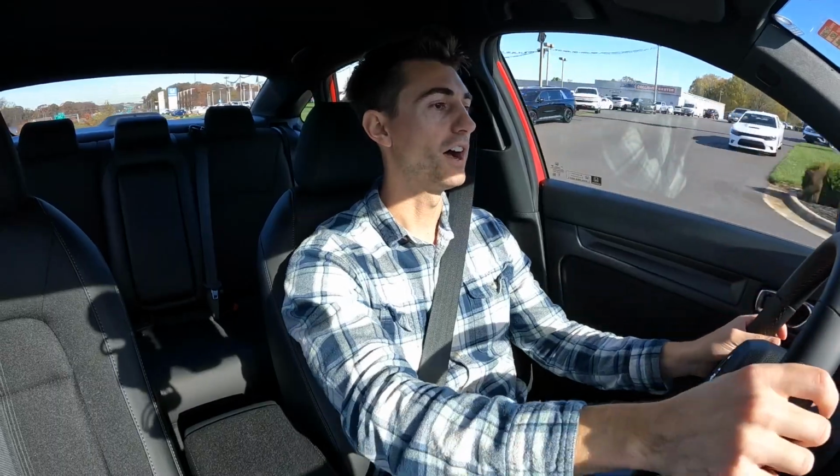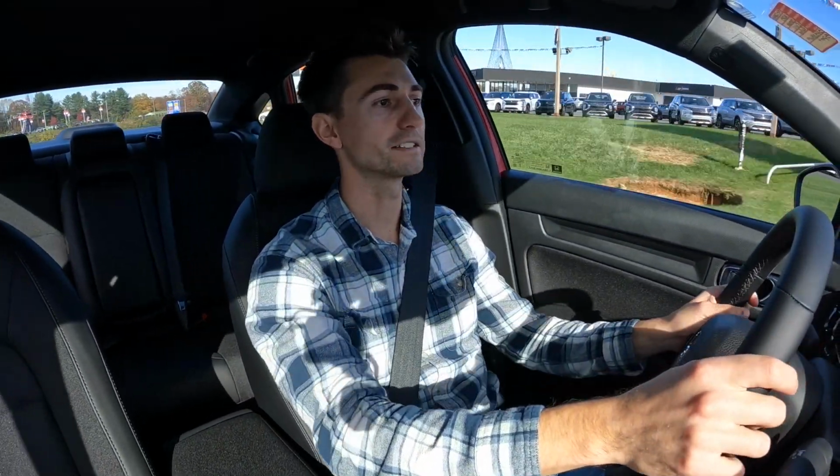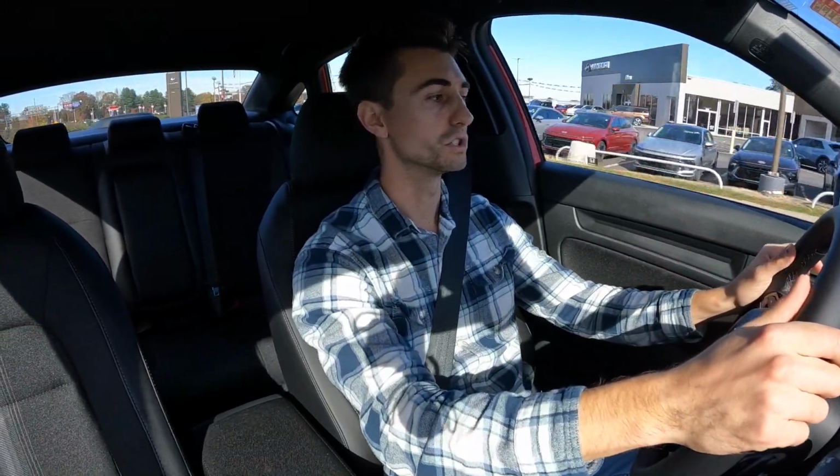Overall though, it drives fine. You know, when you take turns, you just kind of do a sweep and turn. The steering is really relaxed. There's a good ratio. It seems really seamless going left to right. Brakes all do a good job as well.